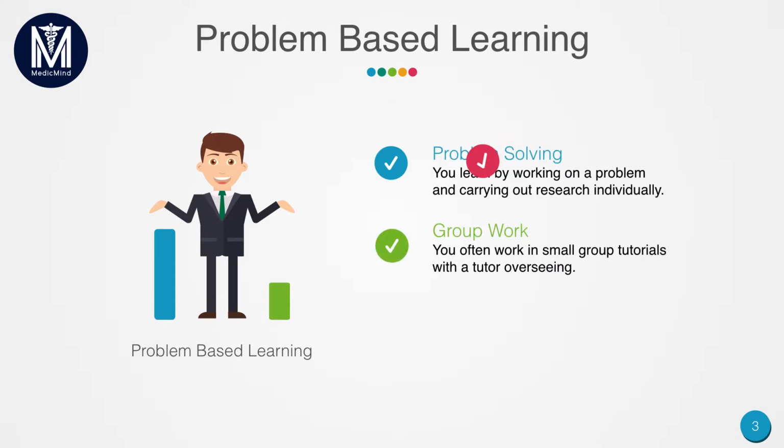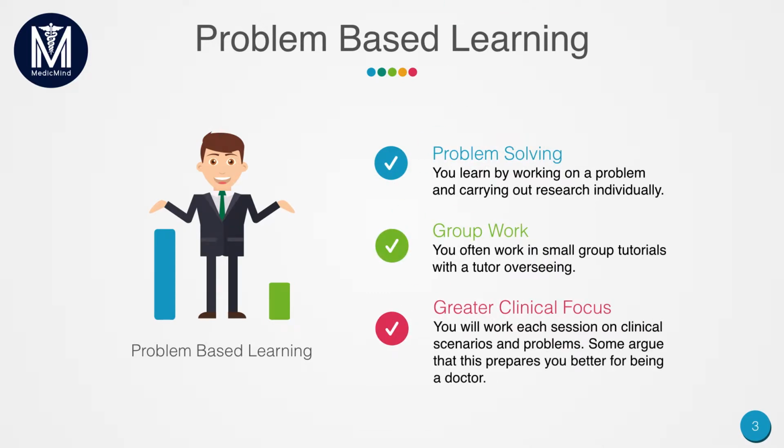So you can learn by working out a problem and carrying out research individually. Many people argue that problem solving is a lot more engaging than just lecture-based training. But some people prefer the fact that it's problem-based learning, that you can get down to it being like a puzzle, like a game. It really just depends on you.